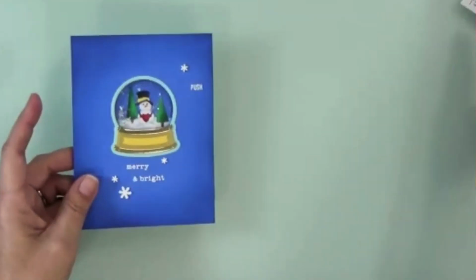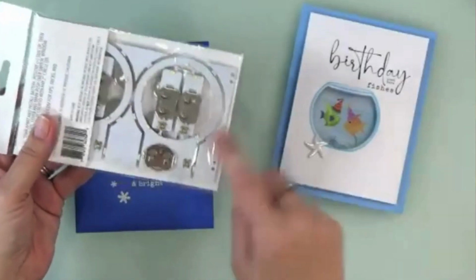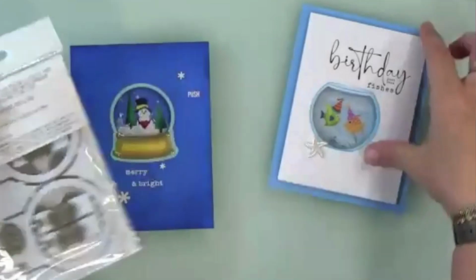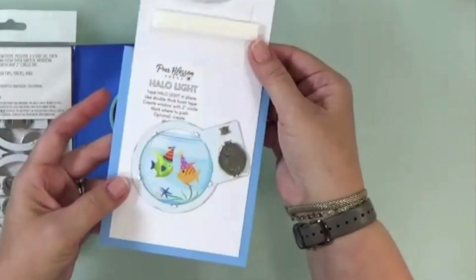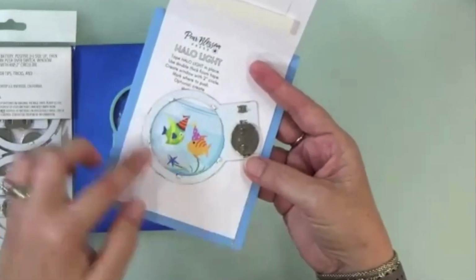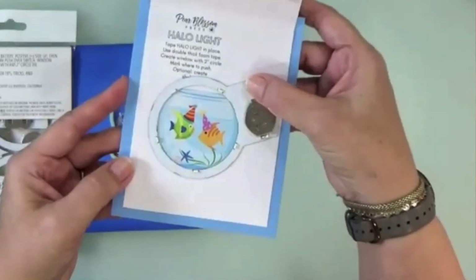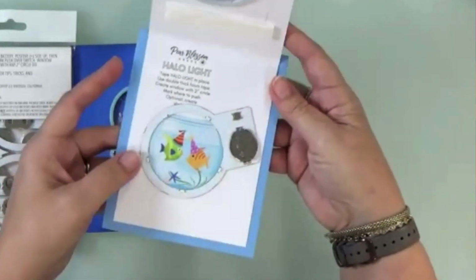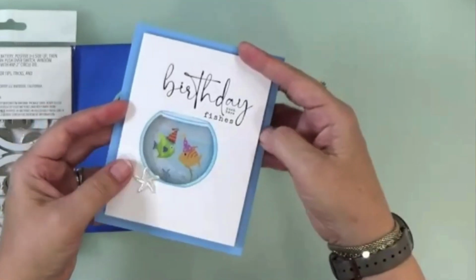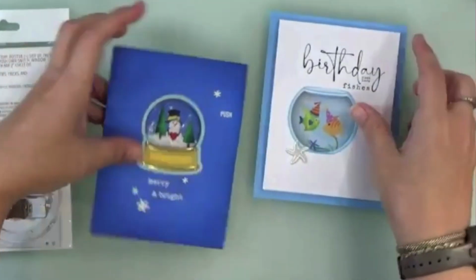So this, actually, I'll show you. It features one of our halo lights. They're just flat little flashlights, and in the center are additional lights so they pop out. And this one you can actually see the guts. So this card has one of our halo lights taped down, and you can see that the lights just point in toward each other. And then in this case, I've made it a shaker. And when you press the button, it lights up. So it's the same thing.